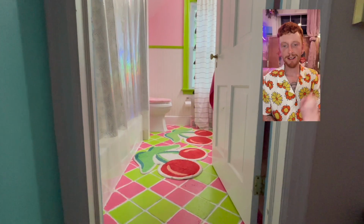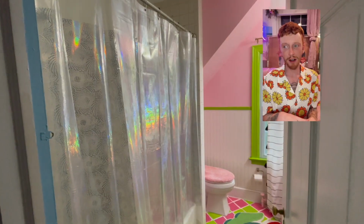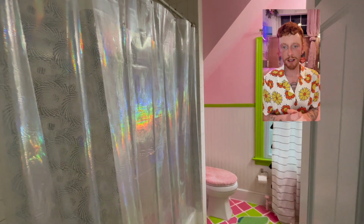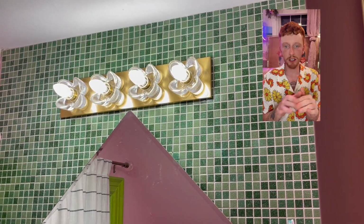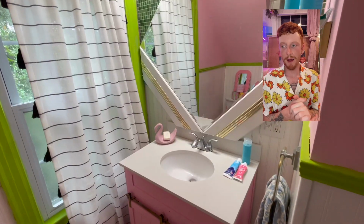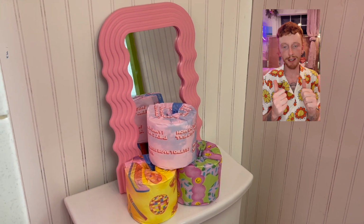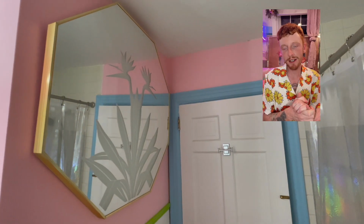This bathroom, I slapped some paint on that floor, honey. I really wanted it to look like an Argyle sweater, and I wanted it to give Lizzie McGuire early 2000s vibes. This was a really low-cost DIY project that I did because I did not want to rip out those old, ugly tiles, so I just put some lipstick on a pig.